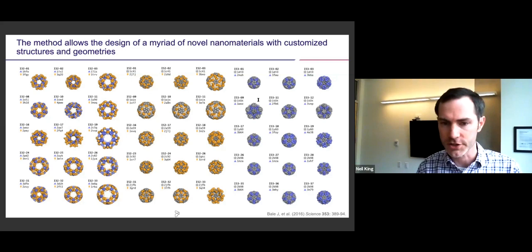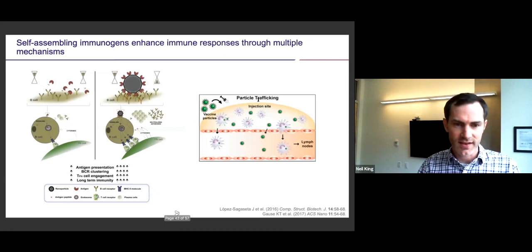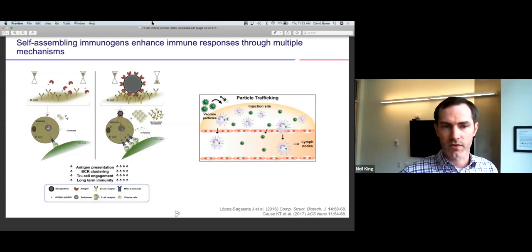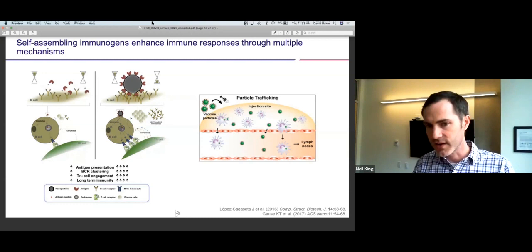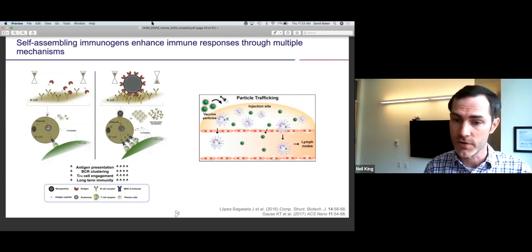So one of the applications that my group has been pursuing quite a lot over the last few years is structure-based vaccine design. And on the next slide, we can see the rationale for this. So it's been known forever, if we look at the top left part of this slide, that particulate or repetitive antigens induce a stronger immune response. And there are multiple reasons for this. One of them is that the repetitive display of these antigens cross-links B cell receptors on the surface of the B cell, which drives stronger signaling and activation of that B cell and induces a stronger antibody response. On the right side of the slide, this is a different way that particulate or repetitive antigens perform better, and that's by trafficking to the lymph nodes very, very efficiently. So they get where they need to go more efficiently as well.